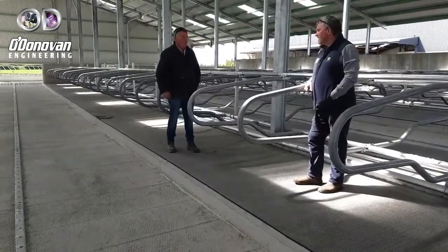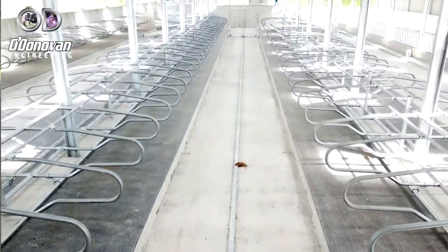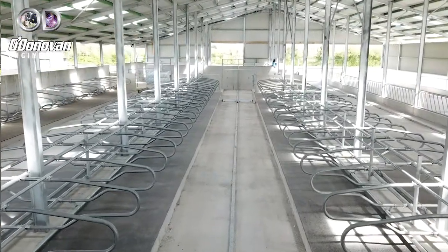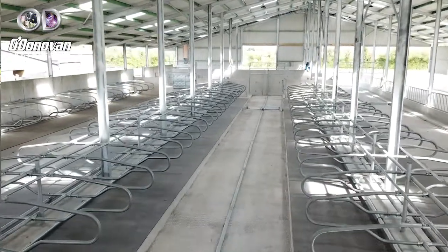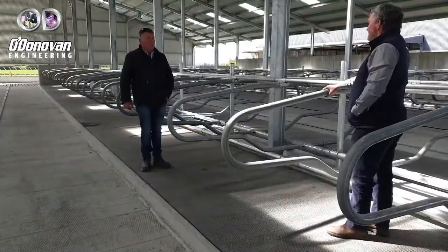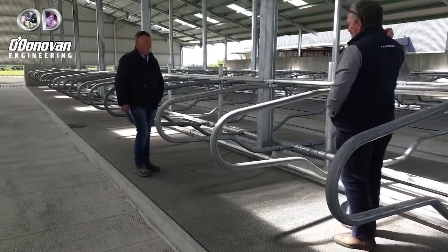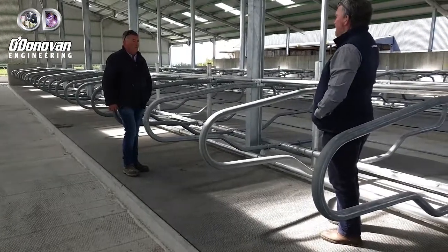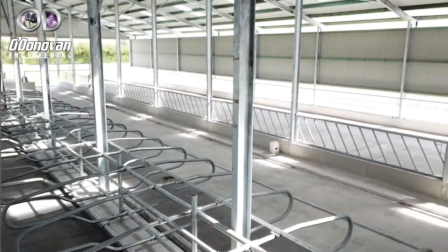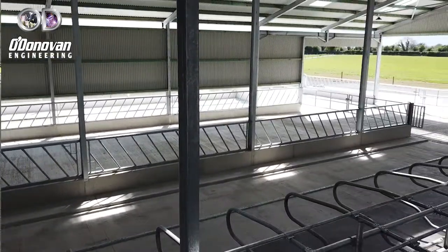Amount of cubicles and the spacing. And yeah, there's 160 cubicle spaces in the shed. Originally this was to be the feed passage, and we had a large straw area on the far side. Basically we changed it around and we put a smaller straw area at the top now. So basically what you're saying, Sean, is the feed passage now was meant to be a straw bed? Yes. Where we are standing right now was meant to be the feed passage.